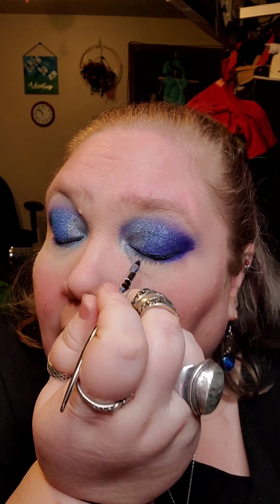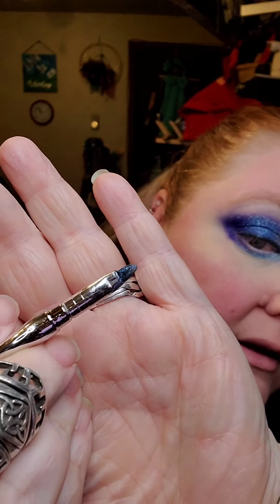I'm just worried that if I try to put a black over the top of this, it's not going to work very great because this isn't dried down. And all my black liners are not cream gel. See, all I did was, I don't know if you can tell, it looks like I just pulled up all the silver instead of actually getting blue on my eye. It's like I just pulled up the makeup.